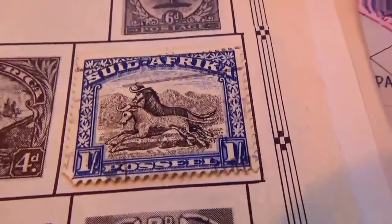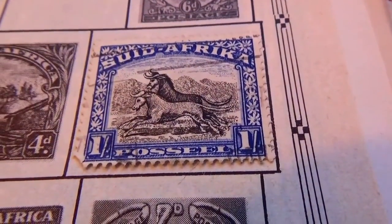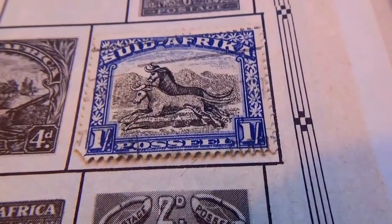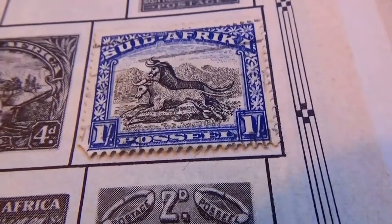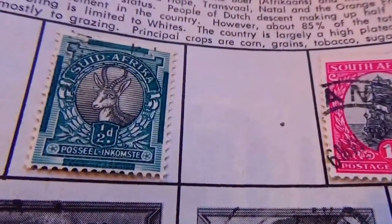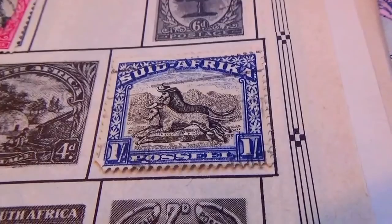But I think my most interesting one, of course, is this one here. I really like this one. Don't know why, but it kind of grabs me. Even though this green one is different, I still rather prefer this one.